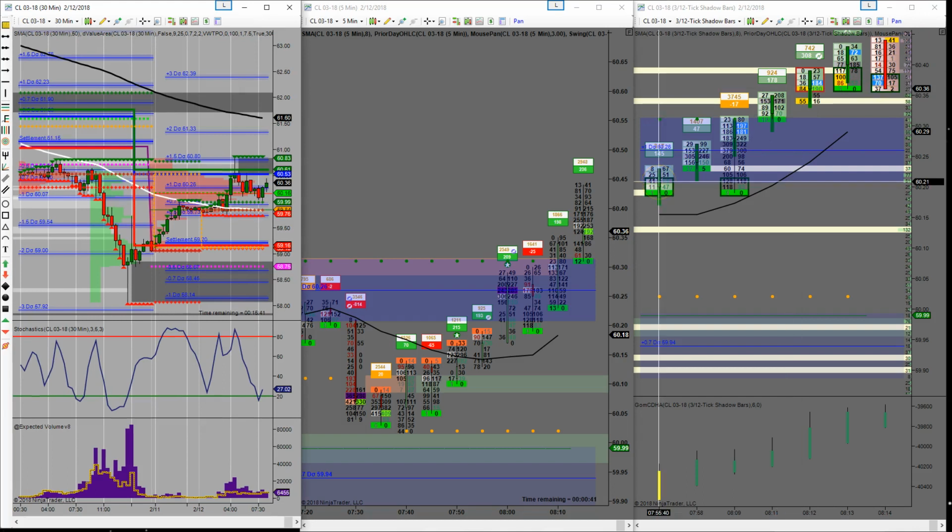We have a possibility of a run at 100 ticks today. We'll see what happens here. Change typically above 100 ticks, and we're over 100 ticks now. But I don't see anything that says this is going the other direction just yet. So we'll let this play on out.